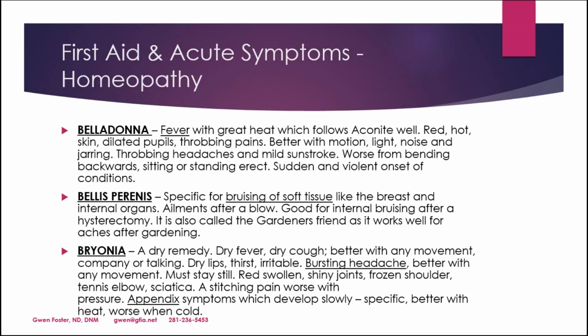Bellis perennis is specific for bruising of soft tissue like the breast and internal organs, ailments after a blow or contusion, good for internal bruising after hysterectomy. It's also called the gardener's friend, as it works well for aches after gardening. You're stooping down, your ankles are sore, stuff like that. So on this internal bruising after hysterectomy, this can be good for any internal bruising after any surgery, anything like an internal bruising or cutting, like on purpose, like surgery.